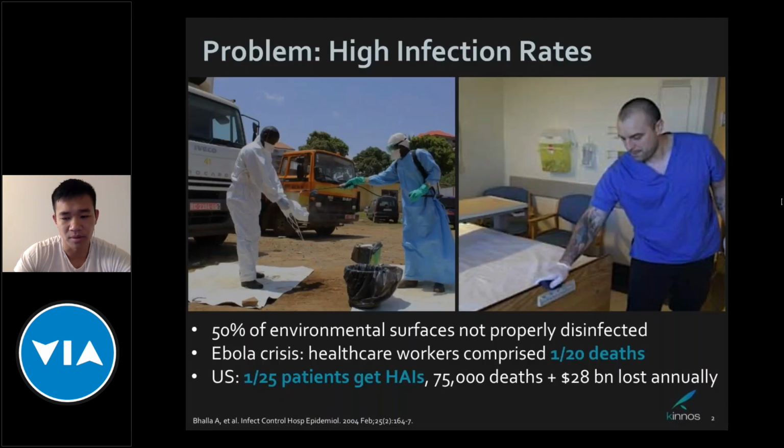One of the biggest problems that a lot of healthcare settings face are high infection rates. Studies have shown that more than half of surfaces in healthcare settings are not properly disinfected, and this leads to a high number of infections. For context, during the Ebola crisis, for example, 1 out of every 20 people who died was actually a healthcare worker, and even in the US, 1 out of every 25 people that stay in a hospital will get an infection that they did not start with, and this leads to tens of thousands of deaths and billions of dollars lost every single year.